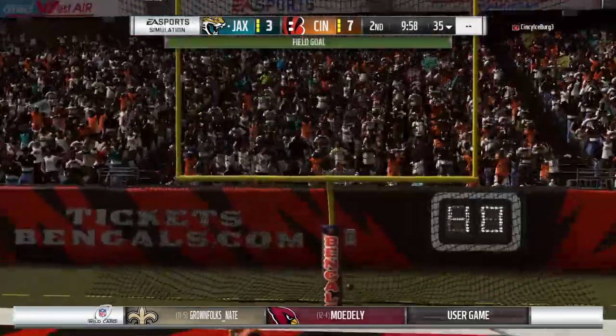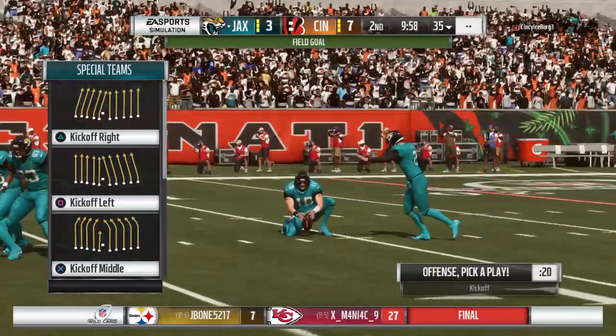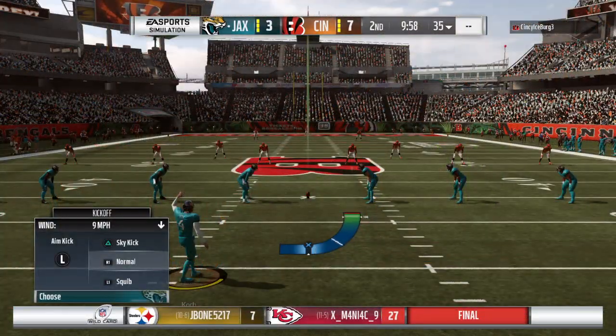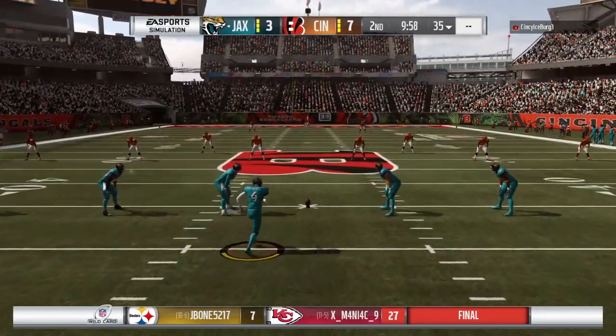And Lambeau will put this one through. And they are on the board, but still trailing. It's 7-3. So the field goal there caps what winds up to be an 11-play drive.